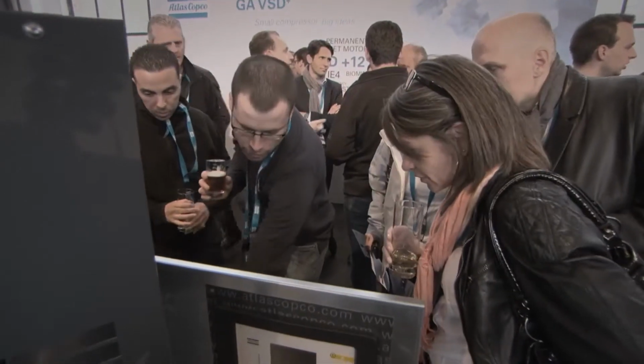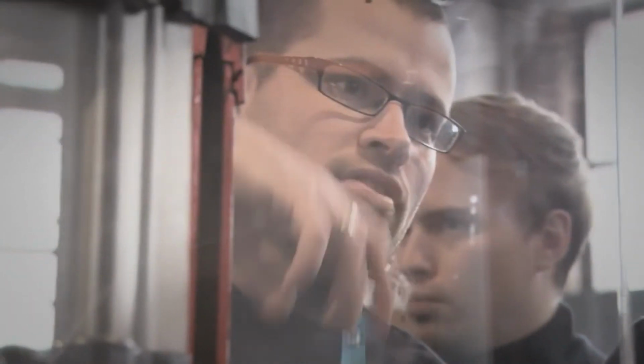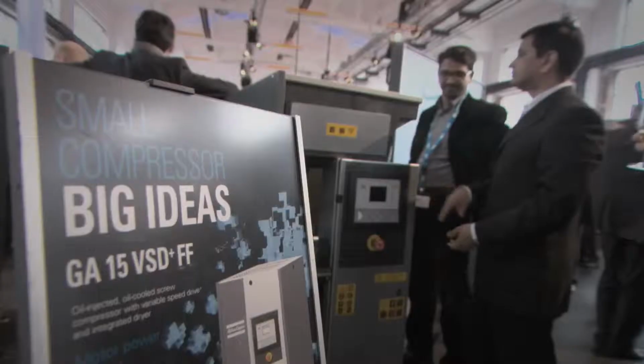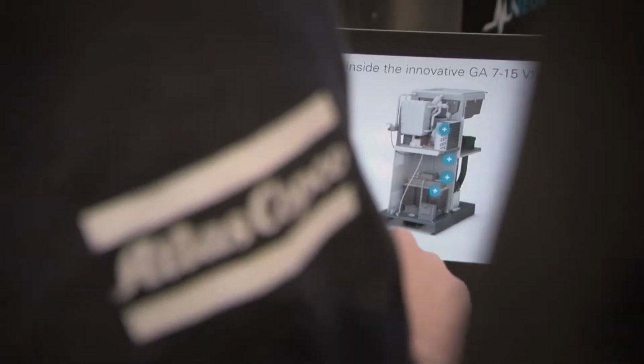This unique range of products helped us gain market share. It also resulted in a doubling of the VSD ratio in our sales. A big step on the road to the goal we set in Dusseldorf in 2013. Remember, we are aiming for an 80% VSD ratio.